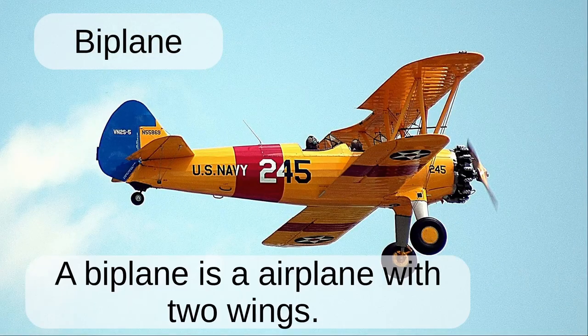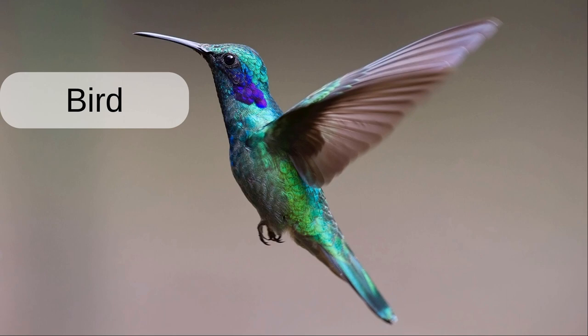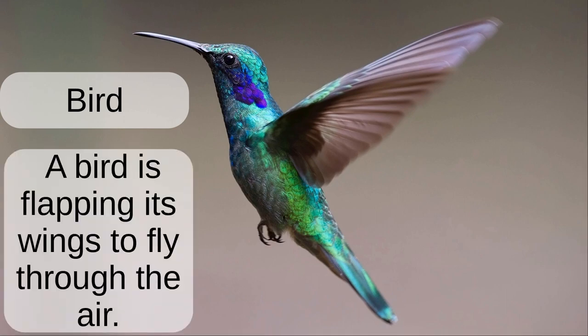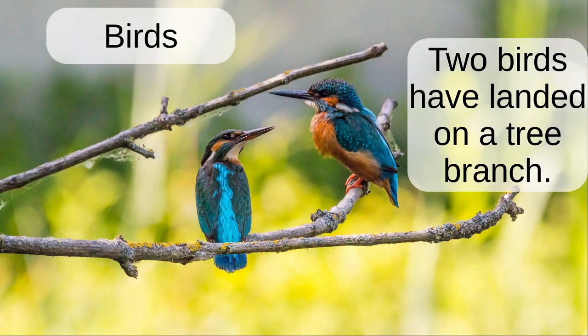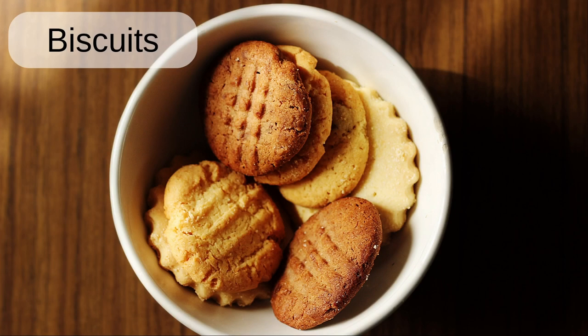Biplane. A biplane is an aeroplane with two wings. Bird. A bird is flapping its wings to fly through the air. Birds. Two birds have landed on a tree branch.